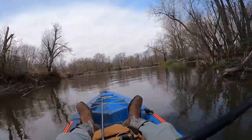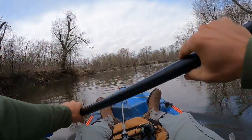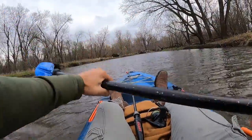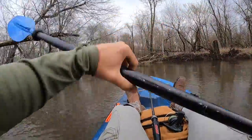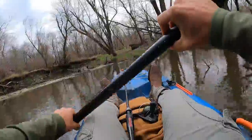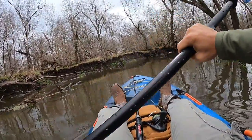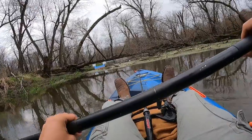Something really big just moved off of that. It's like it's leaving a bigger wake than my kayak. Must have been a beaver. This is looking better up here. Usually the water just stops. We're gonna have to snake our way through all this. We can fish it all on the way back. Uh-oh. I might be able to just push all this crud out of the way and slip under that stick.